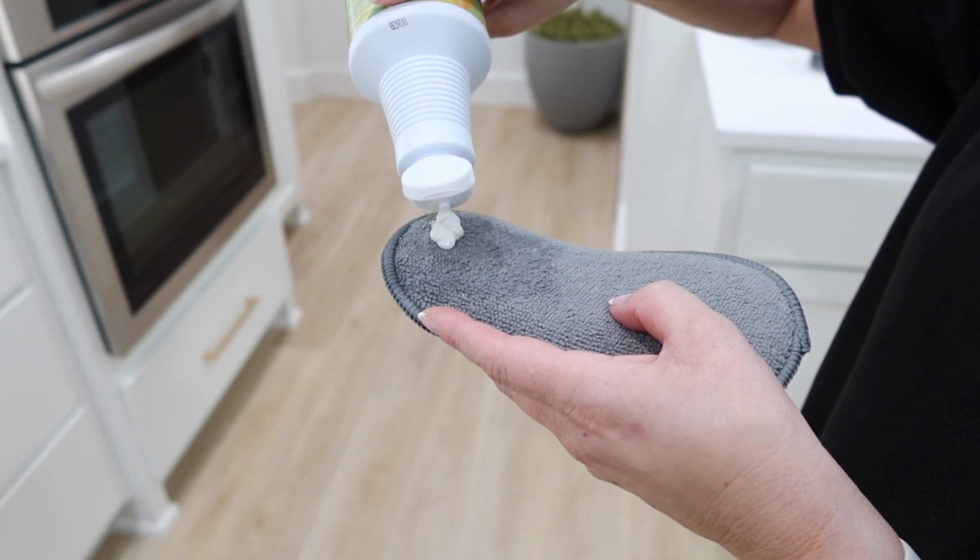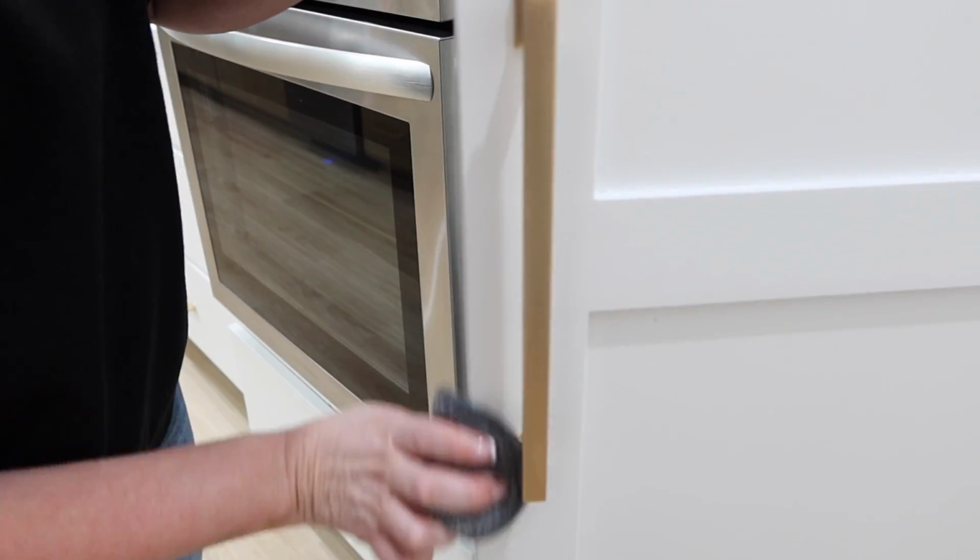And so you just take that cream cleanser and rub it on there and it disappears like magic. It's almost as if you're repainting your cabinets. But I wanted to show you up close right here. That's all I did. It literally takes seconds and your cabinets look brand new again.